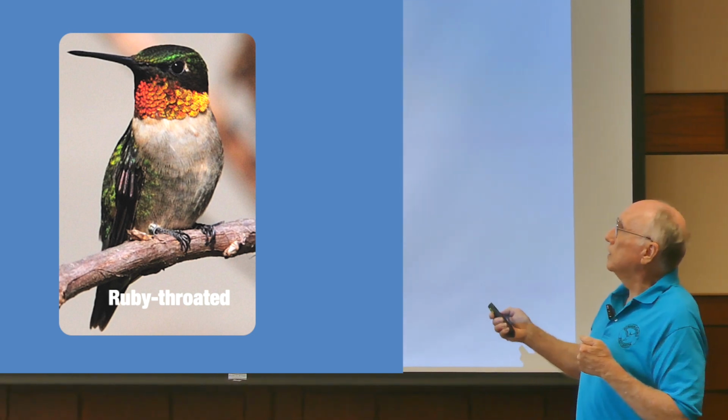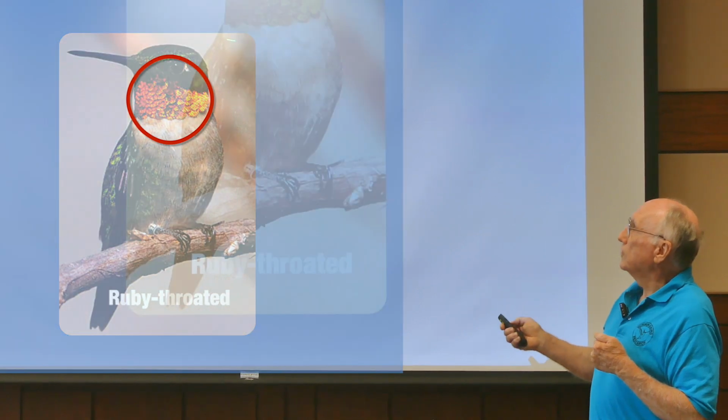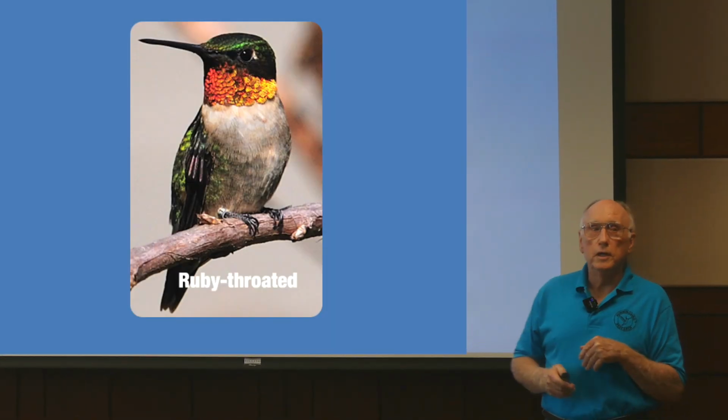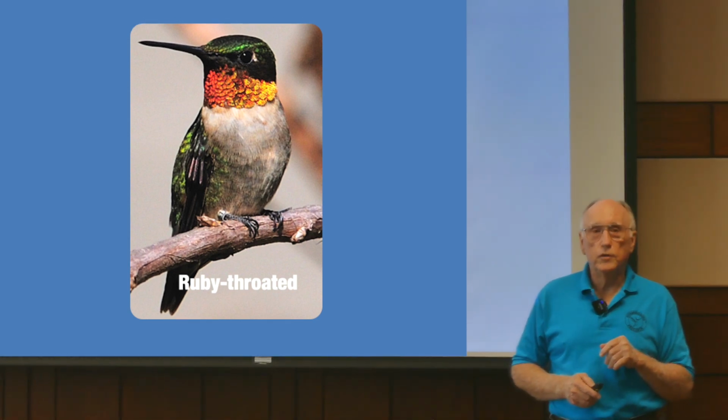Now let's talk about what he looks like. The most obvious thing about him is this red throat, or gorget. It has a white ring around his breast here, kind of a dingy gray breast, and all black tail feathers. You'll notice this hummingbird is wearing a band. This was the old guy. He was 8 years old the last time I caught him in Lakeland, Florida, and he's the record for the age for a male ruby-throated hummingbird.